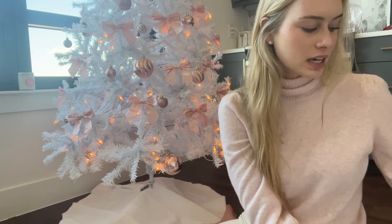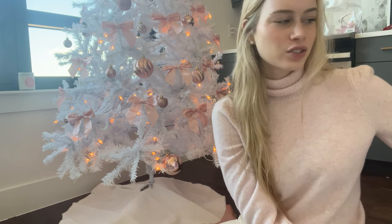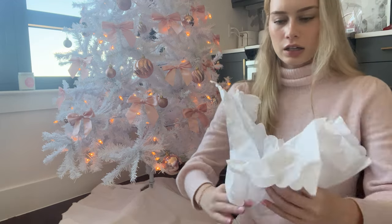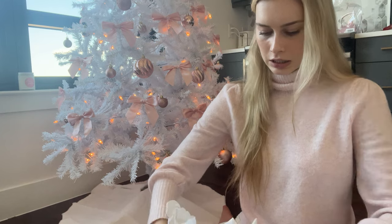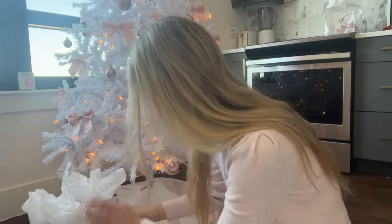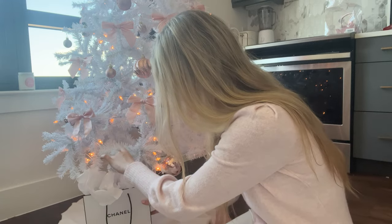I normally just ship them home, or if I buy them here, I'll just take them home in my suitcase because it just gets a lot to try to take home. And if I wrap a present here, it's not gonna survive the flight. So I'm just gonna do a couple of little fun things. I'm gonna put some white tissue paper in this bag. Very cute. Put her right here.